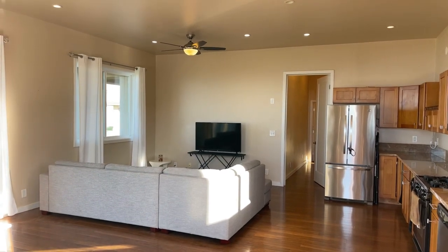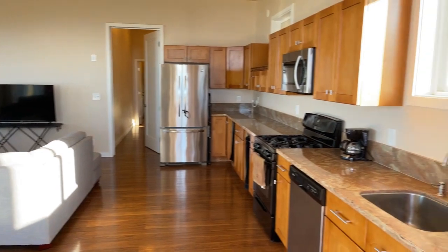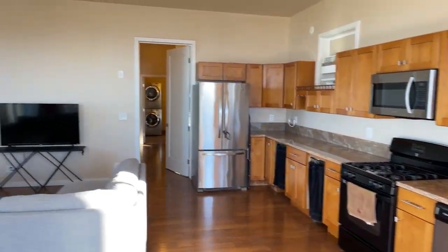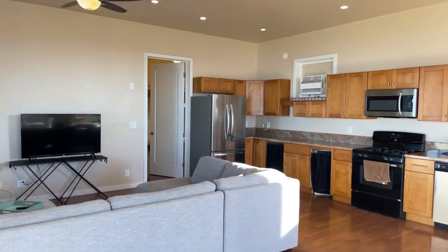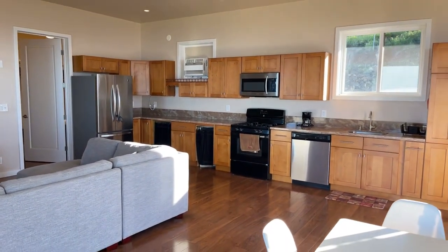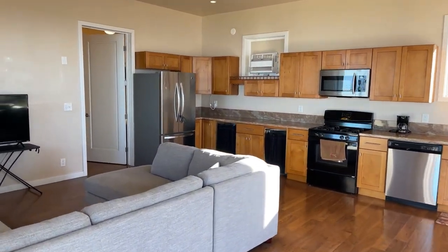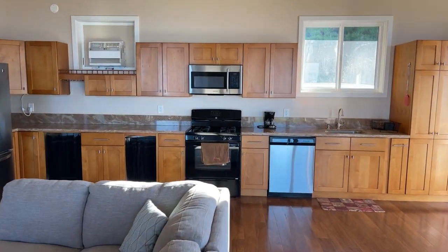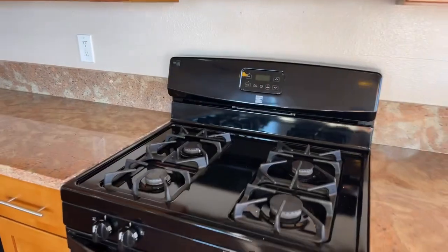But this is a very nice 1-bedroom. So this will rent for about $3,800 a month. It is currently on the market if you want to rent it. But it is a very, very nicely appointed 1-bedroom, very large. About 1,200 square feet. Stainless steel appliance on the refrigerator and the Whirlpool dishwasher. Again, a gas-fired stove and oven.